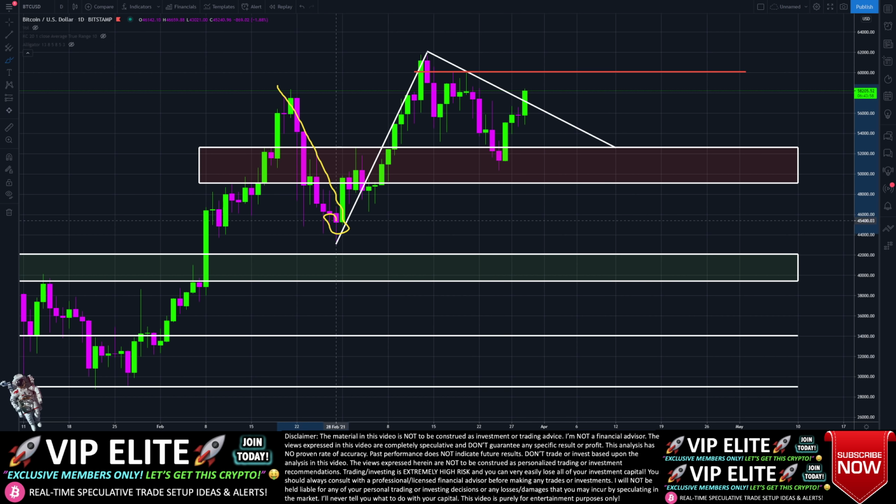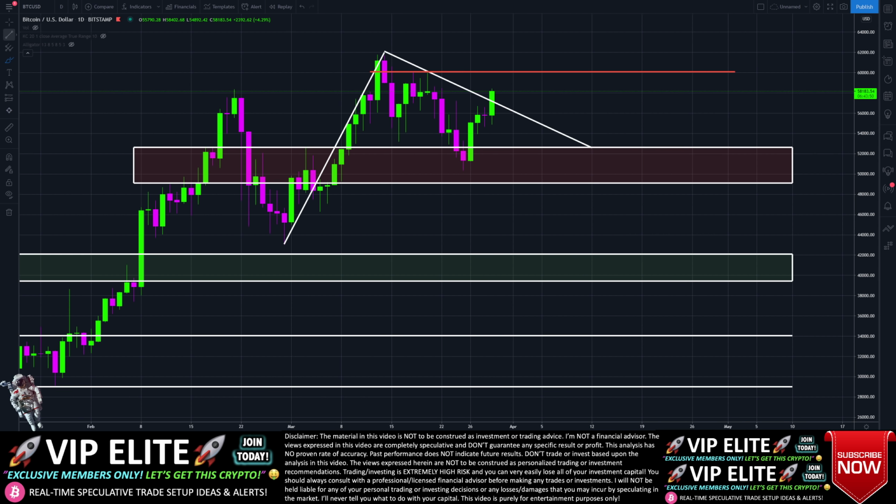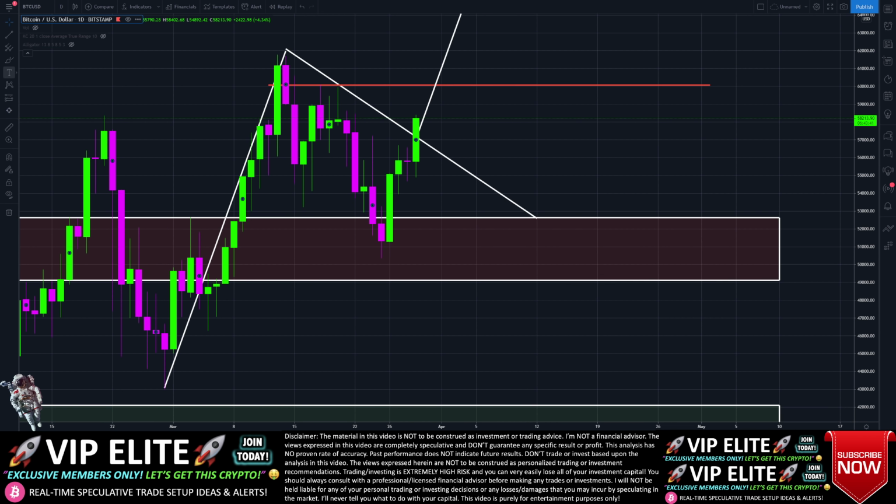Big correction followed by a nice flagpole move up, sideways consolidation down, and now upon breaking out, we could be looking for a target, which is the extrapolated measured move of the breakout point. So if we now clone this over and drag it to the potentially confirmed breakout point, right? And why is it potentially confirmed? Well, it's because we do have our two touch points here.